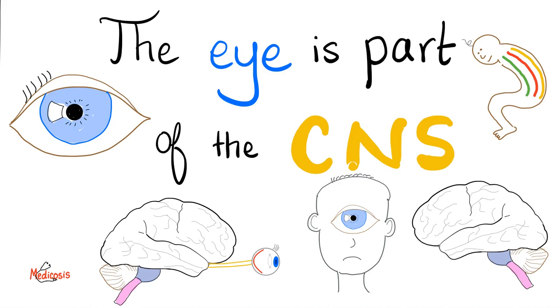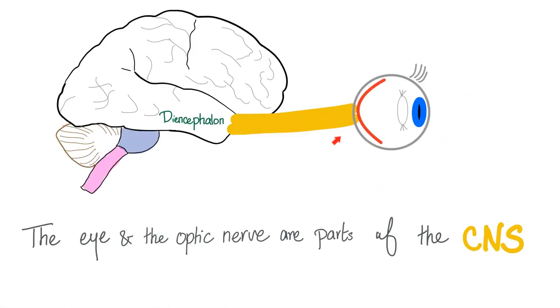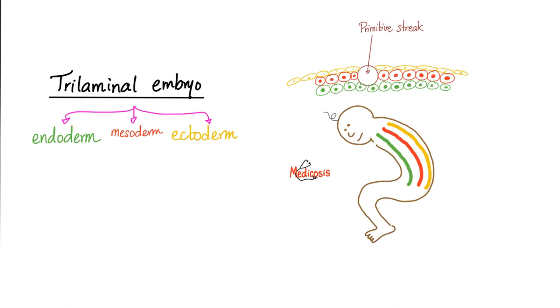It is called The Eye is Part of the Central Nervous System. Hi Medicosis, I don't understand, what are you trying to say? Shut up. You have heard of the old adage that says the eye is a window to the soul. Medicosis will say the eye is a window to the central nervous system. In fact, the retina of the eye is part of the brain, and I'm not being facetious. Not just the eye, but the optic nerve is part of the CNS, specifically the diencephalon. And this point has huge implications, clinically speaking.